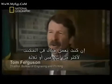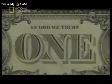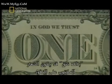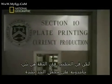You've worked here at the Bureau for more than 2 or 3 weeks and it still looks like money to you. It's probably not a good job for you. In God we trust might be the motto on money, but at the Bureau, trust is something they take very seriously. From the minute anyone walks through the door, they are searched, scrutinized, and watched by vigilant state-of-the-art security systems.